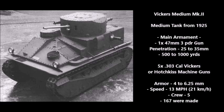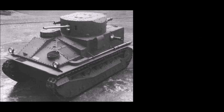The Medium Mark II was an upgrade to the Vickers Medium Mark I tank, also developed in the early 1920s. The Mark II was developed in 1925 and produced until about 1930. The vehicle was armed with a 47mm Ordnance 3-pounder quickfire gun, which had an armor penetration of 25 to 35 millimeters at 500 to 1,000 yards. The secondary armament was a .303 caliber Vickers machine gun.